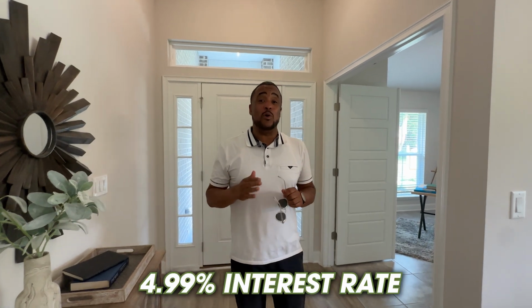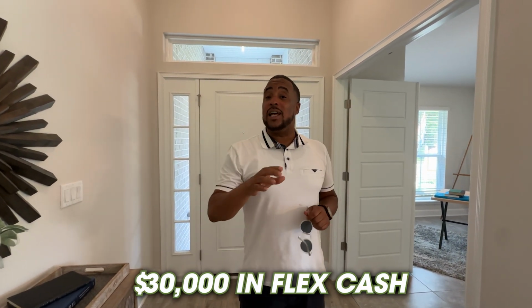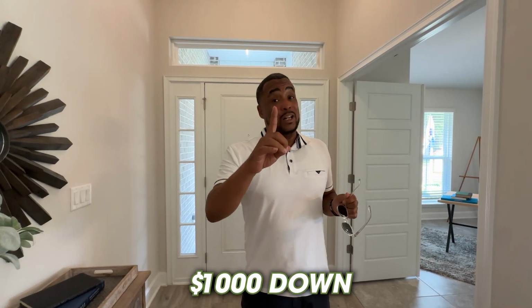Like some of these homes, 4.99%, they may be offering $30,000 in flex cash. And one thing I love about this builder is just this. They're offering you the refrigerator, the stove, and the washer and dryer package, which most builders aren't offering today. So getting into this property, you don't have to put $1,000 down. It's crazy. This is beautiful.